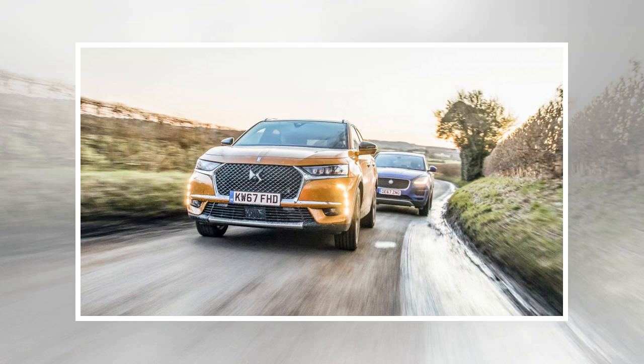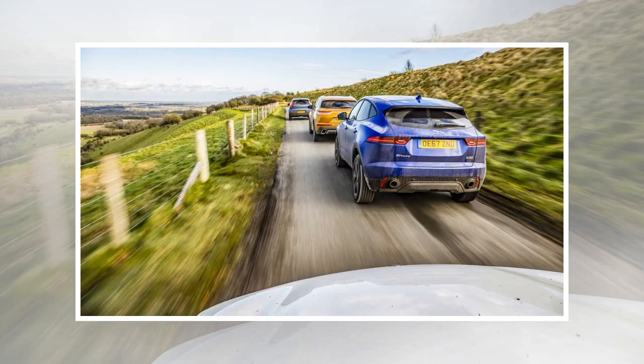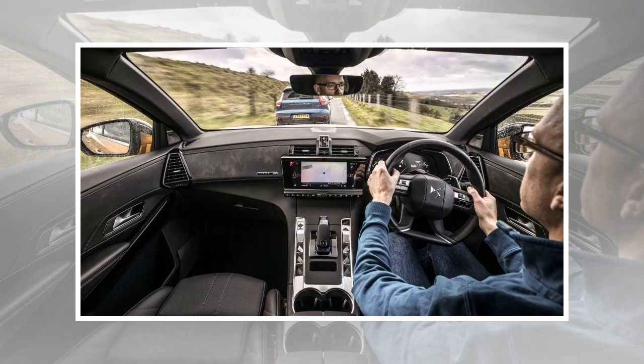To make sure we can get out of the car park, you're thinking the DS is an interloper, right? Clearly doesn't have the badge kudos of the BMW, Jaguar, Volvo. Doesn't matter, because crossovers, particularly premium crossovers like this, are so new. Benchmarks haven't been established. There's no right or wrong badge, no accepted class standards. In a way, that's what we're here to sort out.